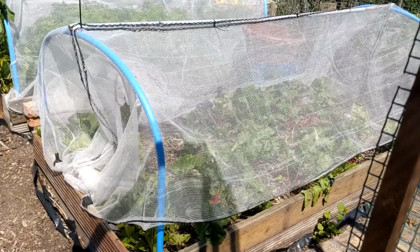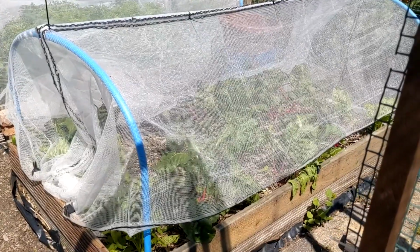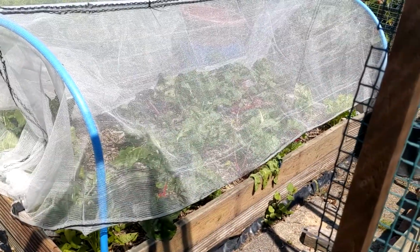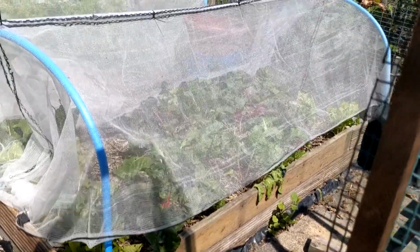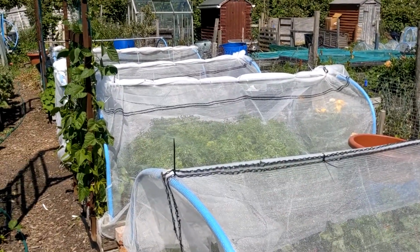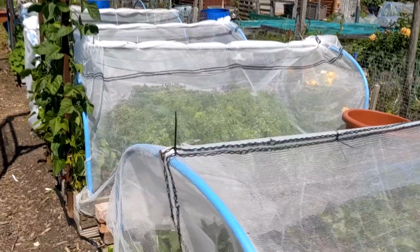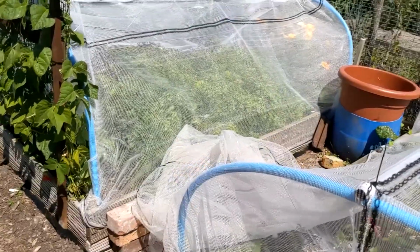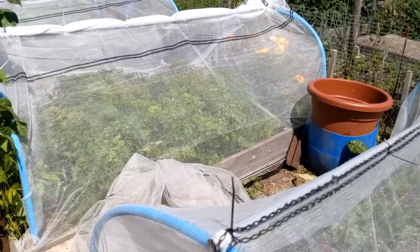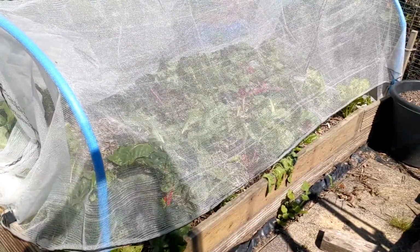You can see here the difference between the 2 metre wide netting over this chard bed, and it barely reaches the wood, compared to me doubling it up so it goes all the way around the bed, and then you have plenty spare to go down as far as the paving slabs. It uses more netting, but I think it's worth it because that's just not long enough.